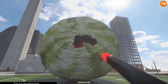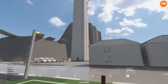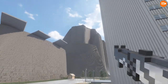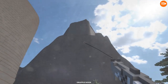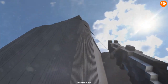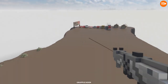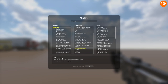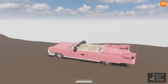Okay, let's actually not cut that, but let's go to the apartments over here that you could actually do after we launch another thing off the cliff. Yeah. And let's go right now. Let's go up. Okay. Let's spawn something else, like a double-sized pink vehicle.